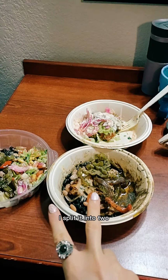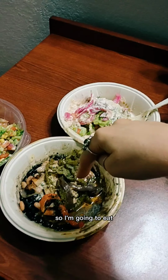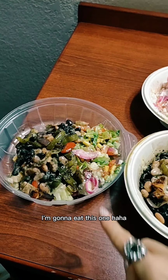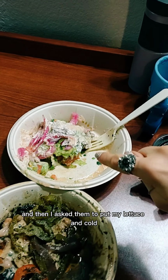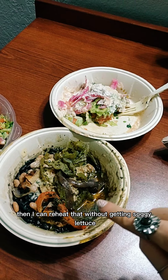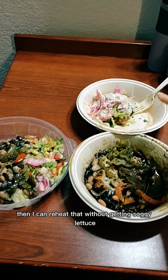So this is what I did. I split it into two. So I'm going to eat this one. Wait, no, I'm going to eat this one. And then I asked them to put my lettuce and cold stuff in one, and then the hot stuff in one, so then I can reheat that without getting soggy lettuce.